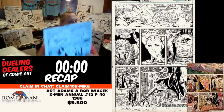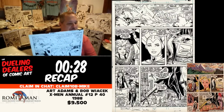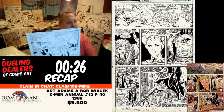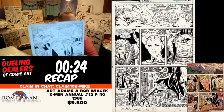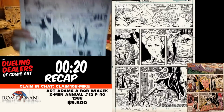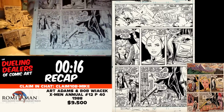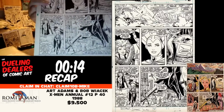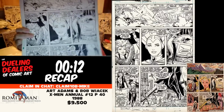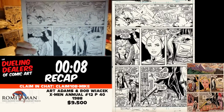All right, we got one more piece to look at, and that was that Art Adams, Bob Wiacek. Last piece is the great Art Adams X-Men Annual 11. I'm sorry, Annual 12, page 40. From the story Resurrection, the High Evolutionary Wars saga. Beautiful, beautiful. Art Adams, inked by the great Bob Wiacek, featuring Rogue. 9,500 on it. I'll do 8,500 on it tonight only.